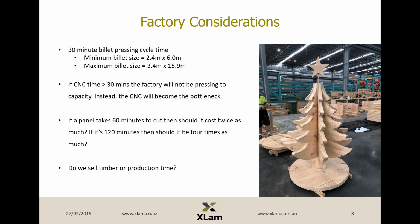A summary of the considerations of the factory: 30-minute billet press cycles, so 25 minutes to press it, but 5 minutes to change over. We do 2.4 by 6 as the smallest billet we press, all the way up to 3.4 by nearly 16 metres. If the CNC takes more than half an hour to process a panel, it becomes the bottleneck. So we have to stop the front end line. We can't keep producing the billets because the CNC is going to hold up the line. So the goal for us is to process billets within that half an hour period.